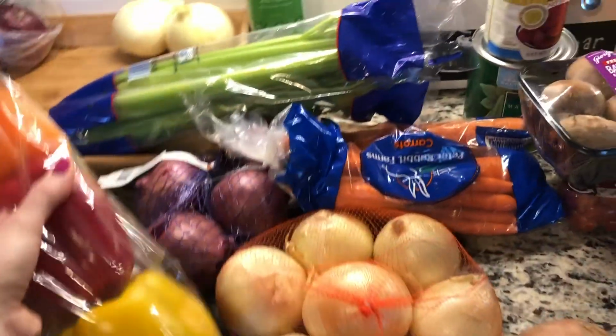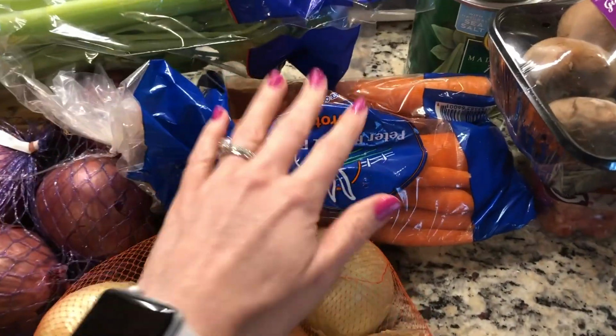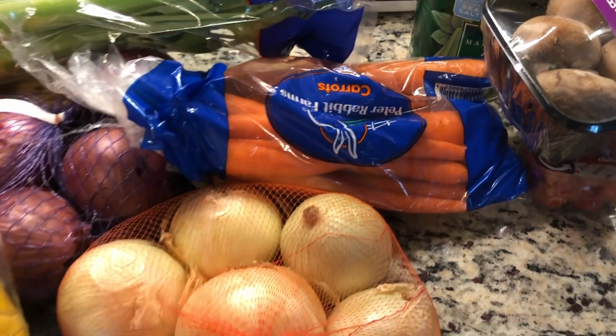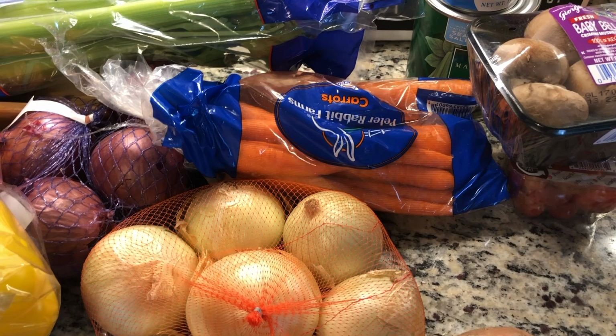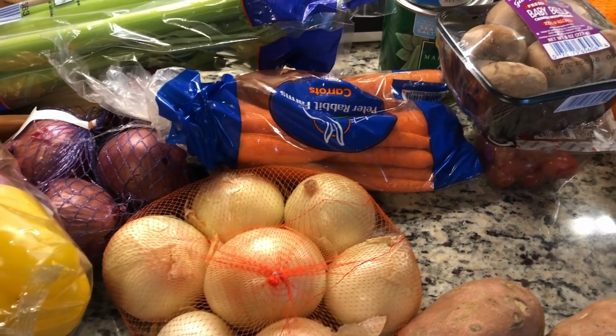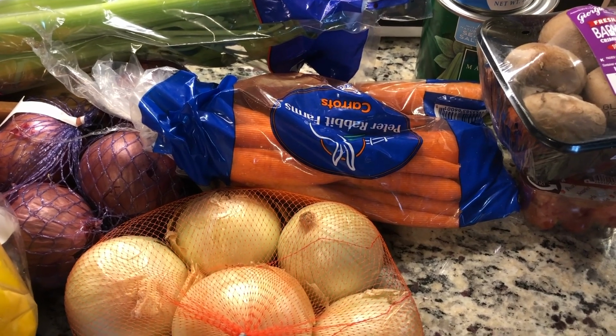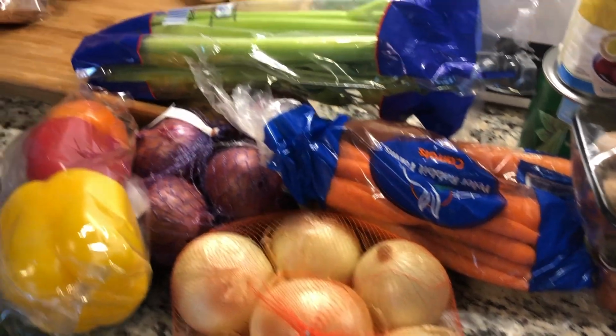You should keep these in the fridge. And then carrots. Carrots have been my go-to lately. So I buy like 3 or 4 of these, and they last for so long in the fridge, and you can use them in tons of different dishes, and you can bake with them, cook with them, but they last a really long time. So carrots, I would say, are going to be a staple right now.